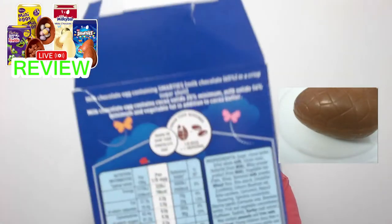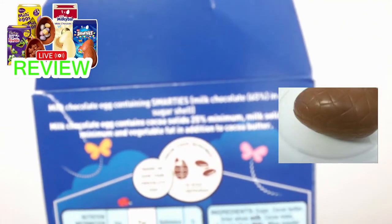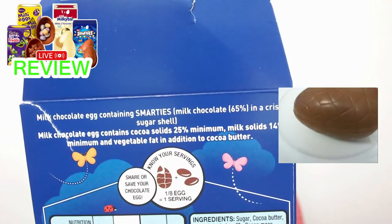All right, so which one should we open now? Let's do the smartest one, shall we? This is the biggest egg. This is probably the one you get most value for money for. It's got the most weightage. I think it does look a good one. Let's give it a bit of a smash. Be careful we don't get mini Smarties. Let's have a look what it says. I'm hoping it's regular Smarties. Milk chocolate egg containing Smarties. So there we go, it doesn't say mini Smarties.